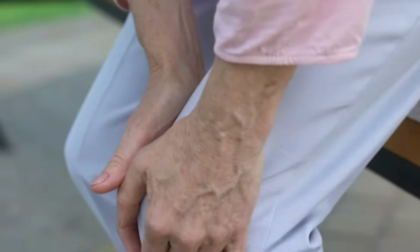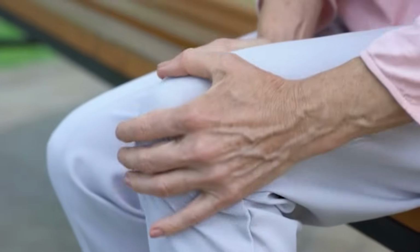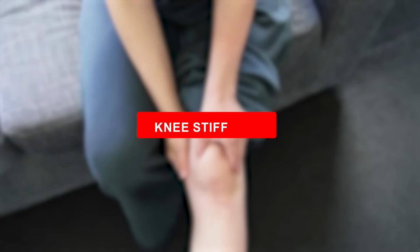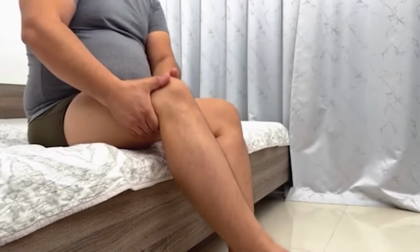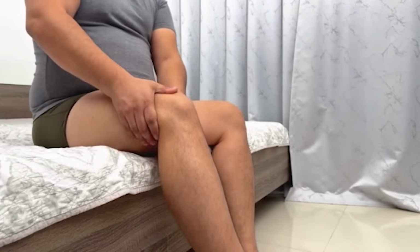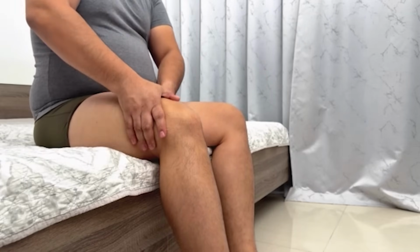Studies suggest that vitamin K helps reduce joint inflammation, which may slow the progression of osteoarthritis and ease knee stiffness, an issue many older adults experience. If your knees feel sore when you move or stiff after sitting for too long, a lack of vitamin K could be contributing to the discomfort.